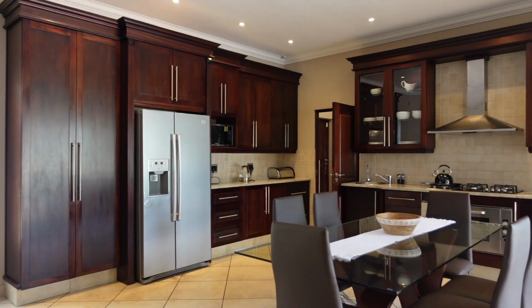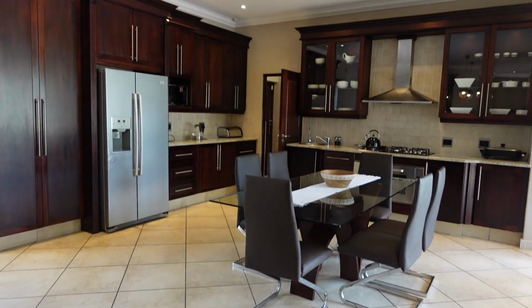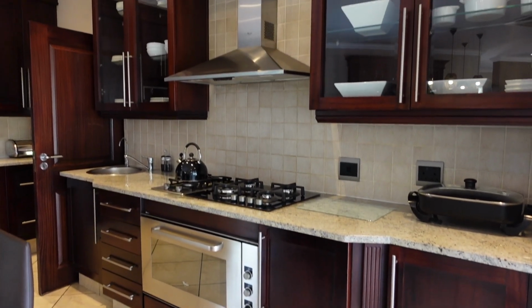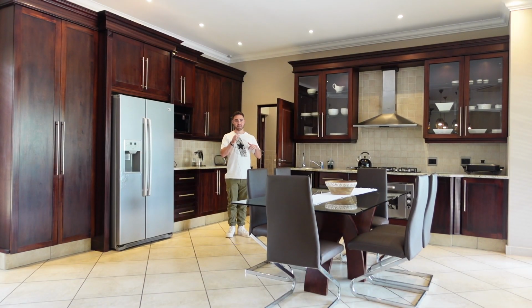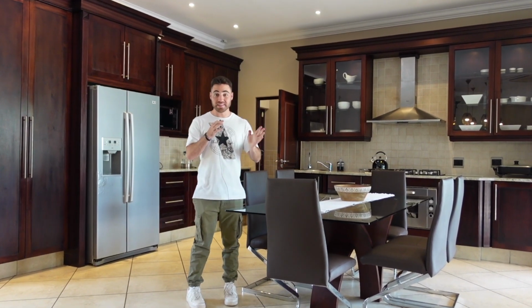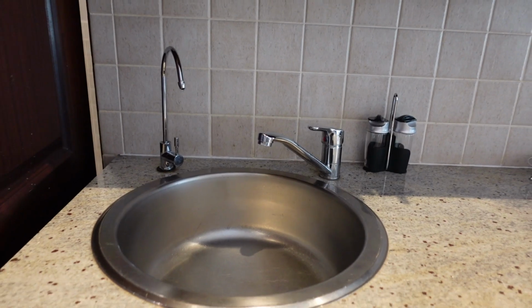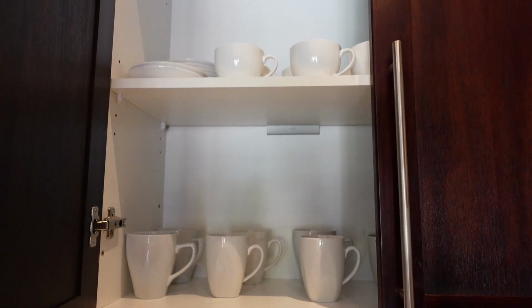If you make your way through the door to the next room, you'll come across this kitchen. It is a beautiful, spacious kitchen. I love the wooden cabinets and the granite counters. They just suit each other so well. There is literally everything you need in this kitchen. I think there's more stuff here than there is at my house. I'm not going to show you everything in this kitchen because that's just boring, but basically there is a microwave, toaster. Is there a toaster? Sink, kettle, stove, oven, plates, cutlery, glasses, mugs.